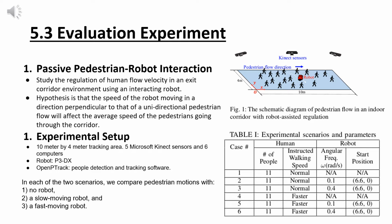The hypothesis is that the speed of the robot moving in a direction perpendicular to the pedestrian flow will affect the average speed of the pedestrians moving through the corridor. The goal of the study is to test this hypothesis, measure the effect of the passive HRI by adjusting the robot's speed on the pre-designated trajectory, and compare the effect with the case without the robot.